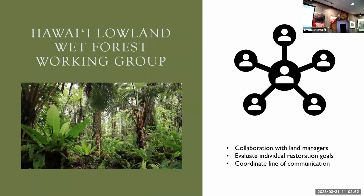And the most exciting part of this project is the rekindling of the Hawaii Lowland Wet Forest Working Group. Like I mentioned earlier, it's filled with amazing agencies across Hawaii Island that are all working in this forest type. And we just want to coordinate a line of communication with all of the land managers and better maximize our restoration resources, and in particular, create a species list that is acute to each site's restoration goals.